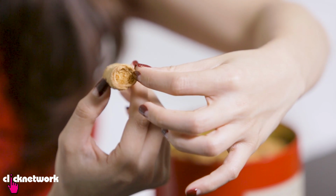Normal egg rolls are usually very thin and very flaky. This one is a much harder, thicker kind of egg roll. It does feel a bit more like an ice cream cone kind of texture. But the sweet wafer and the slightly savory chicken floss is a nice combination.